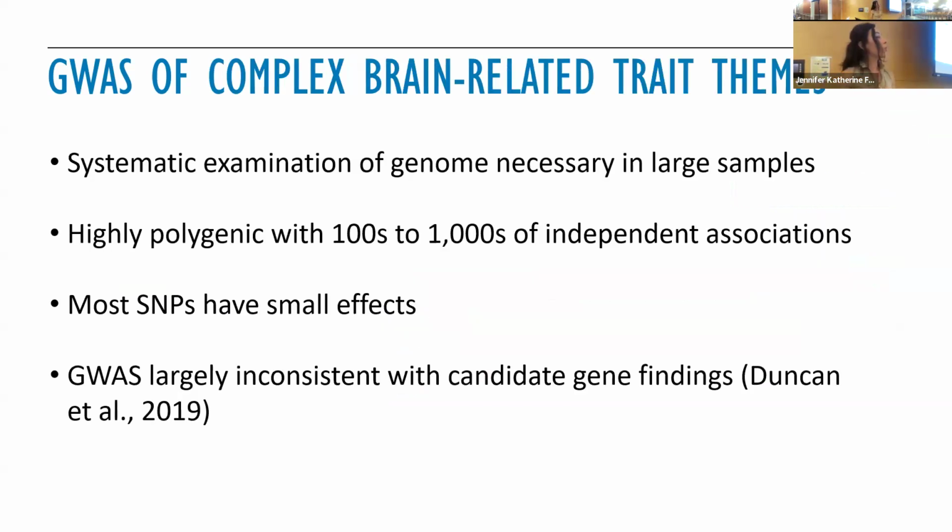Okay, so just to highlight a big theme that has come out of these GWAS studies is that you do have to look genome-wide and do a systematic screen to avoid spurious findings, and you have to do really rigorous multiple testing correction. With complex brain-related traits, generally, we're finding that they're highly polygenic, involving hundreds to thousands of genes. The majority of common SNPs, that's what they're analyzing, mostly have small effect sizes.